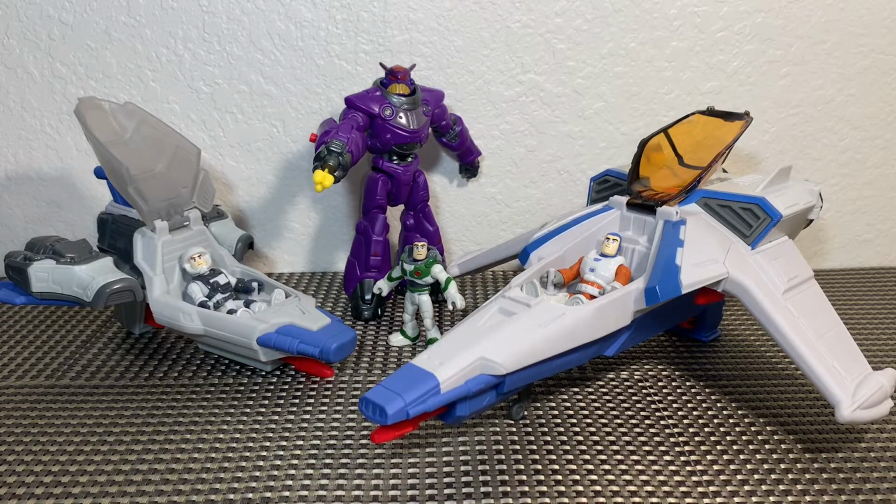Once again, we have the XL01 Buzz Lightyear and Spaceship. You can find that one for $15 at Target. We have our 2-pack Walmart exclusive Buzz Lightyear and Zurg. And we have our XL-15 Spaceship. That one, Amazon, Walmart, Target, I think they all got it at this point for about 45 bucks.